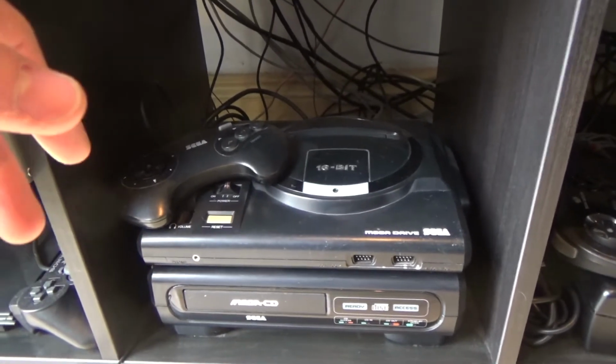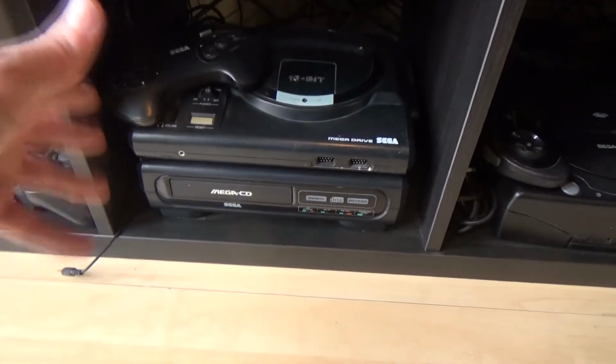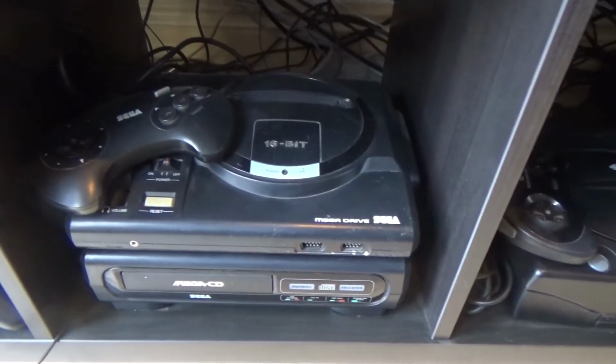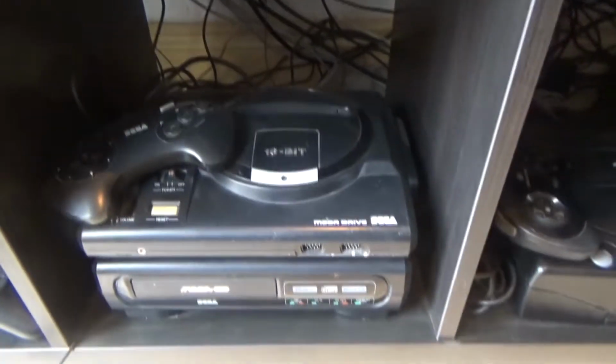Unfortunately, I don't have the soldering skills necessary to repair it. Apparently it's extremely easy to fix if you can solder, but I can't. I haven't soldered anything since I was in school. I don't trust myself to do it. The Mega Drive works just fine though.